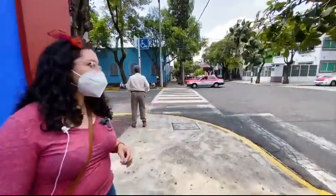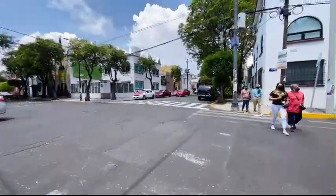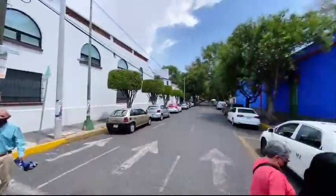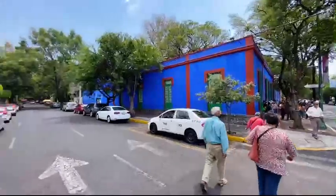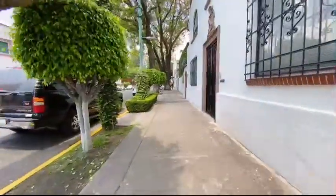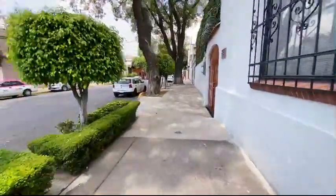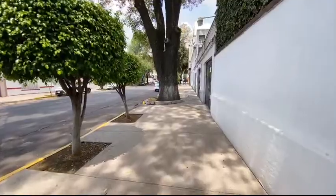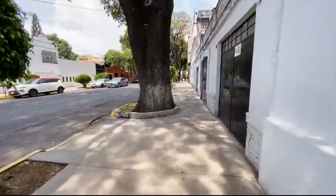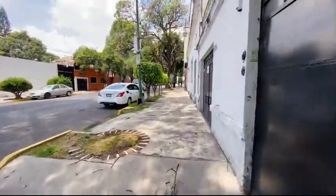So let's walk down. We can go that way and then that way to see more houses. Because like I said before, this part of Coyoacán was like the outside of Coyoacán. The name Coyoacán came from coyotes, the land of the coyotes. Any coyotes around? No, okay, good. But we have coyotes at the south of the city in the university, UNAM. Over there they have a reservation for all these biological species. They even have pumas over there.